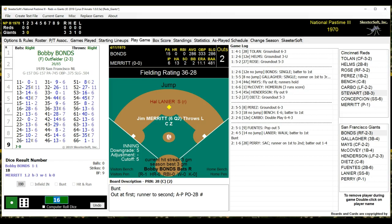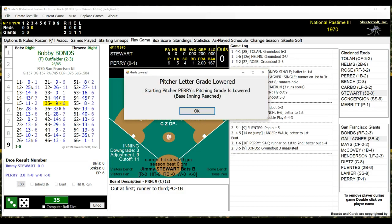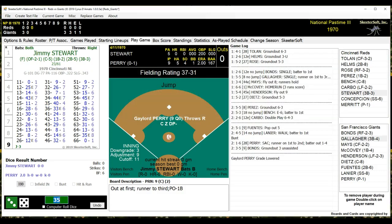So Mays, Bonds up now. Bonds singled his first time up. Here's the pitch by Merritt as he looks at the runner and delivers. And he'll ground out to first, where Perez will take it to the bag himself to end the inning. So we'll head to the third. The Giants still with a 3-0 lead.